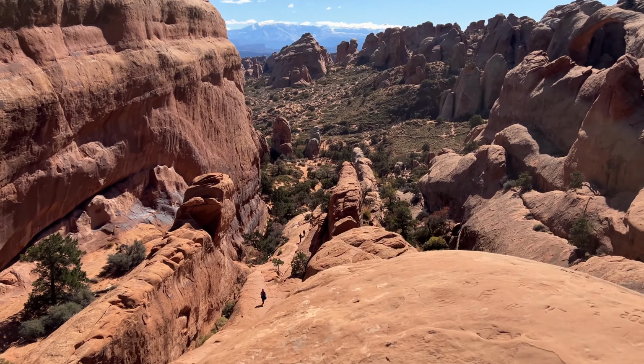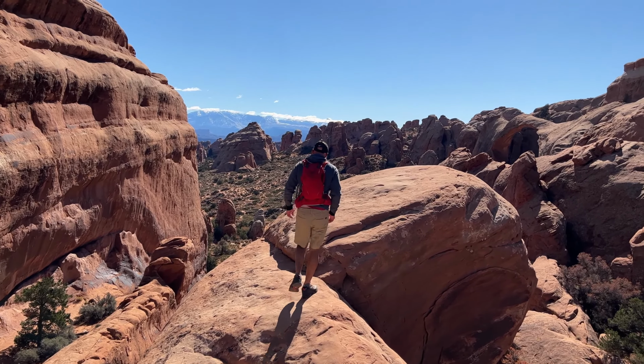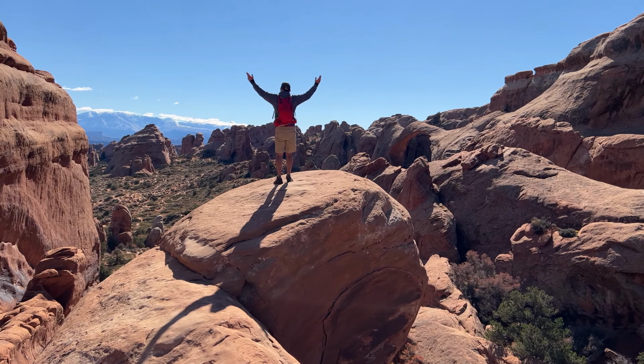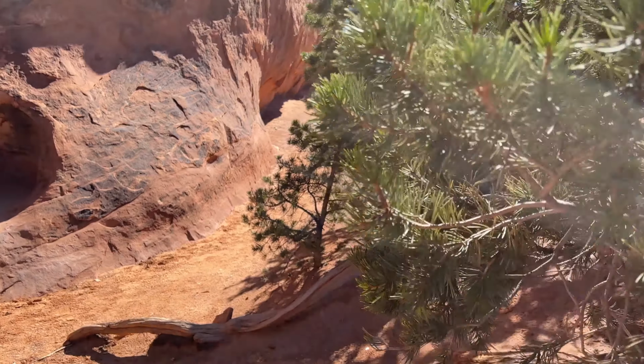This national park is known for its namesake, all the arches, but it's also home to amazing views of the mountains in the distance, lots of ledges to walk on and climb, wonderful overlooks and viewpoints, towering walls, and unique rock formations scattered throughout the park.